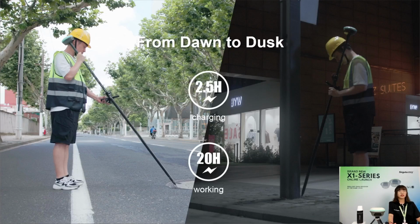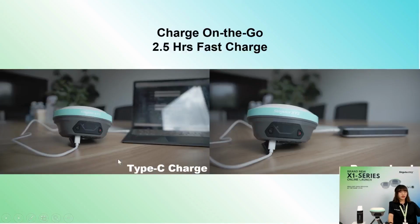It supports more than 20 hours of continuous working time, always full of energy from dawn to dusk. And here, for the X1 series, you can see we have abandoned the detachable batteries. You can use the Type-C cable to directly charge it. And if you forget to charge it before work, you don't have to take out the batteries and wait for the charging anymore. With a power bank, it can easily realize charging on the go.